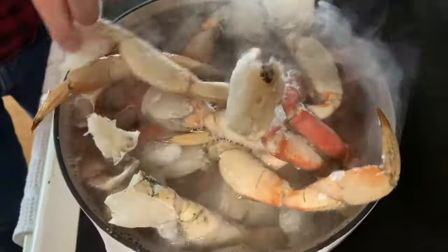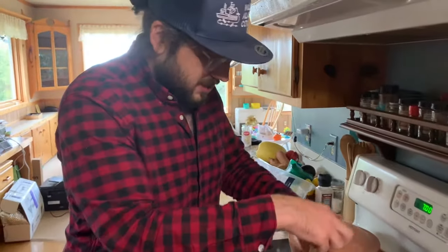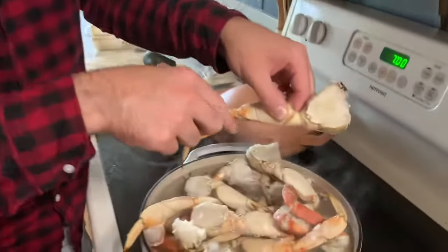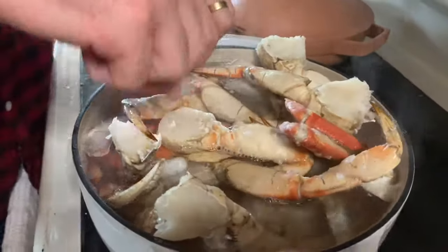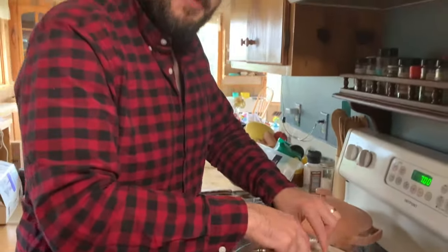Again, this is a pre-cooked product, so all you gotta do is warm it up. And as you can see, these shells are all pre-scored. Make it super easy to snap open and grab that delicious Dungeness crab meat. This will be ready in no time at all.